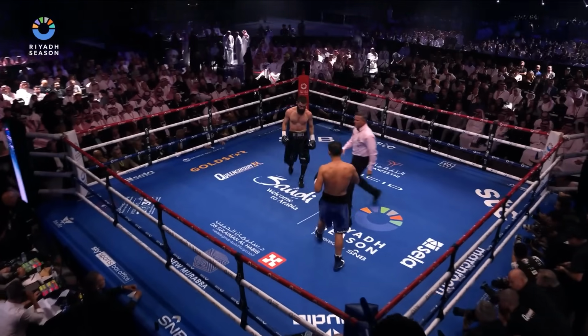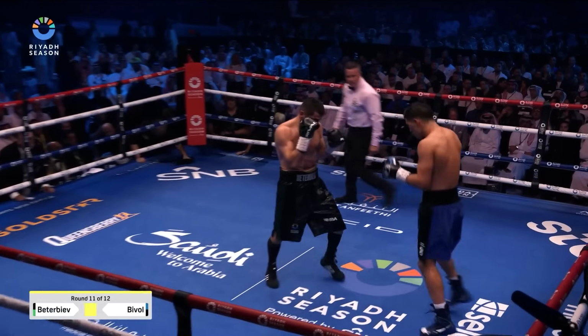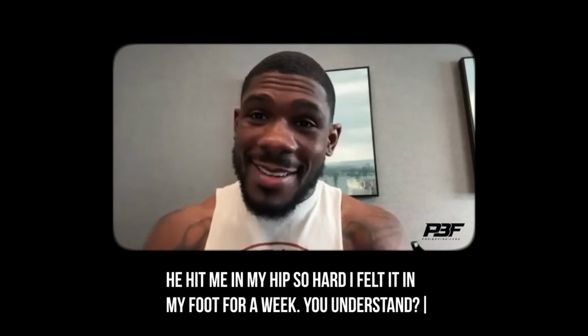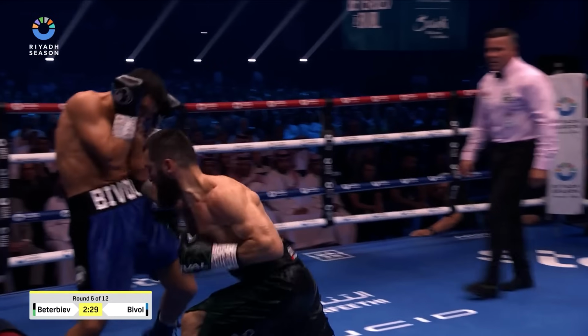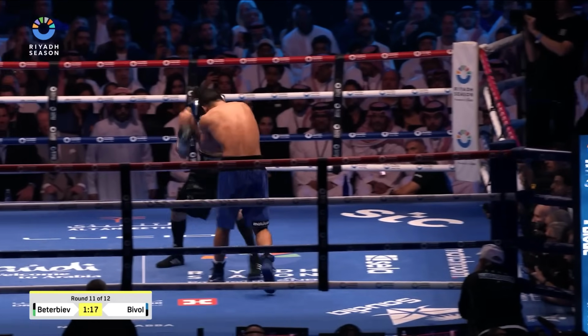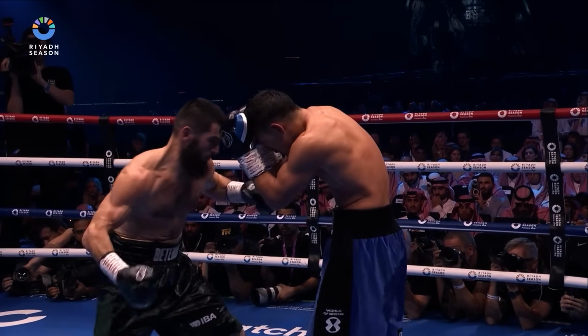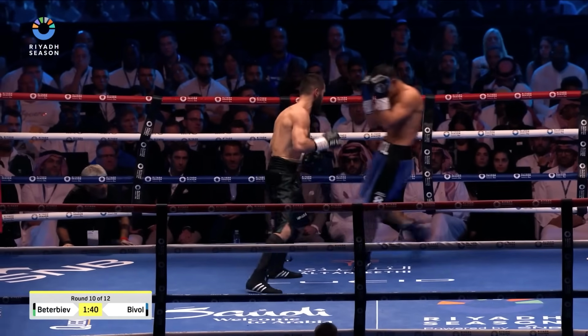Body shots. A proven method to wear down an opponent and slow their movement is body punching. Well, he hit me in my hip so hard, I felt it in my foot for a week. You understand? Beterbiev was especially effective at targeting the body from both long and close range, exploiting the weaknesses of Bivol's high guard from the sides. Needs to keep doing that, pick his moments.